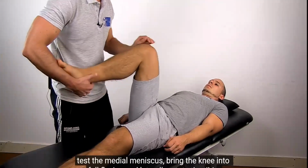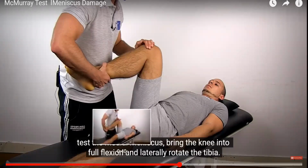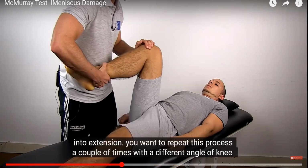In order to test the medial meniscus, bring the... So again, did you understand? So you do a full flexion of the knee joint, medial rotation of the knee, and then with the medial rotation of the knee, you extend the knee joint. Let's have a look again, and that's for lateral meniscus.